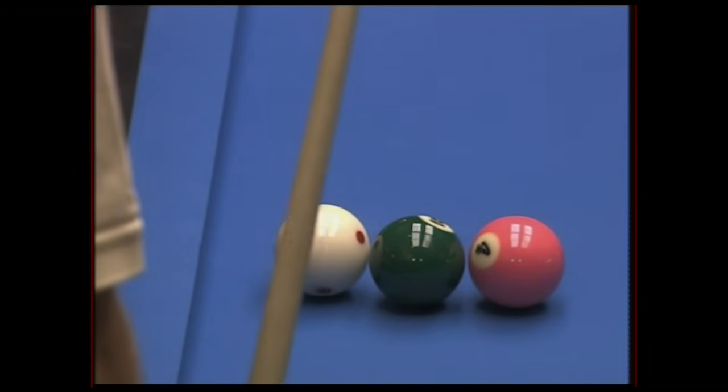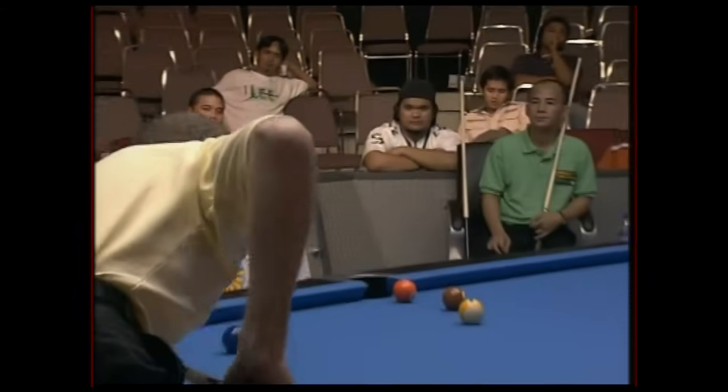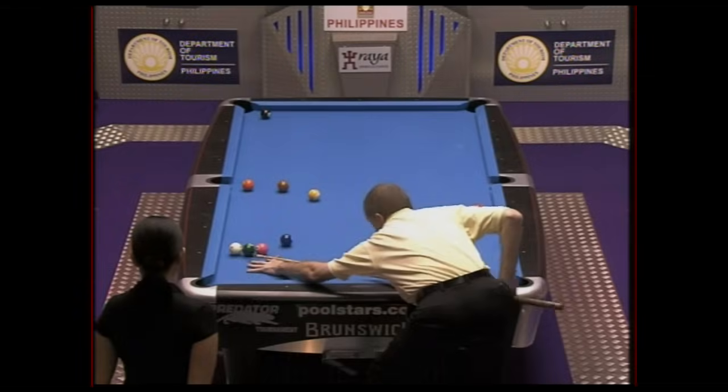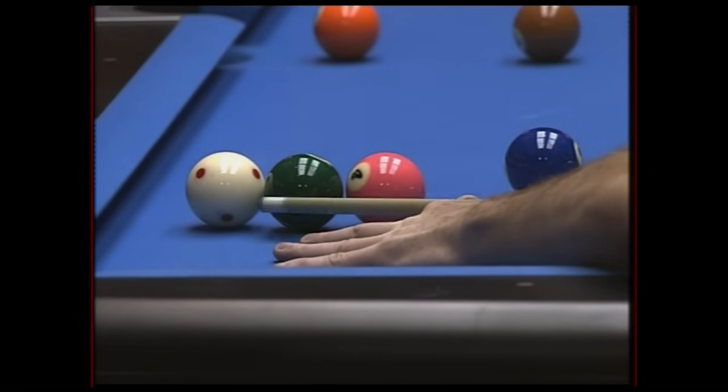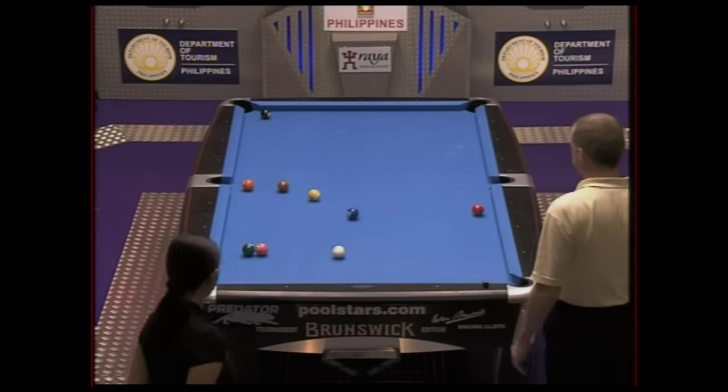That's what every player wants to do on a safety shot, is freeze that cue ball against an object ball. Takes away so much of the room with which the other player can work. The referee will be looking for a double strike. If the ball comes off and hits that cue tip again, it would be a foul, but that was a clean shot.